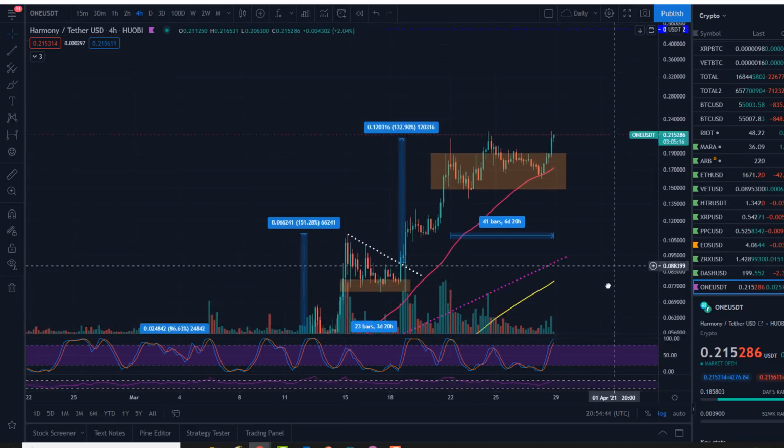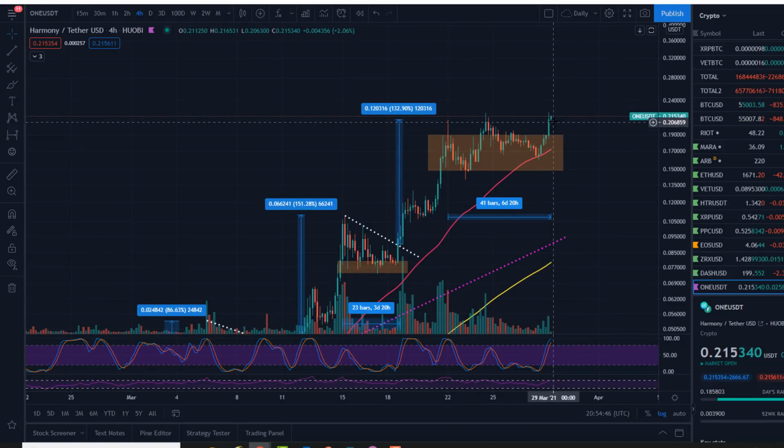So the question is now, is this breaking out again? And I guess if we look at it on this angle, this particular move here, then yes, it's broken out of that range. But there's also this potential that it wants to come back down and test this kind of tighter area of accumulation, like this 18 cent level.